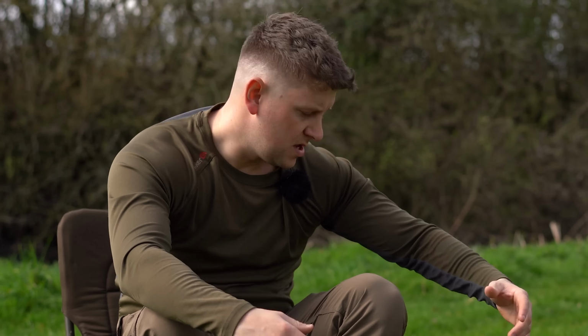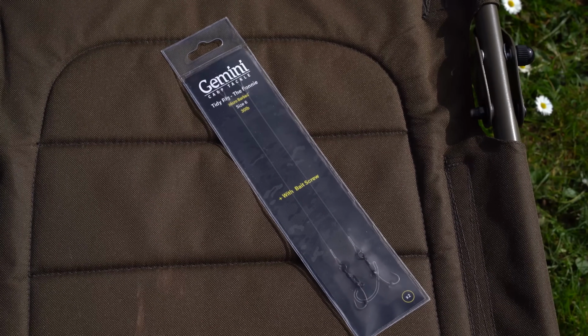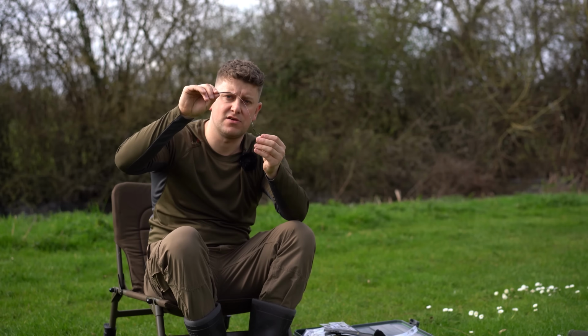Without wasting any more time, I have just pulled out a Gemini Carp Tackle pre-made rig. I've gone for the Ronnie rig because I need it to be a little bit of a pop-up, because I'm not sure what the bottom's going to be like. I've gone with a small pop-up to try and entice a bite, and all I've had to do is add an anti-tangle sleeve to the rig.